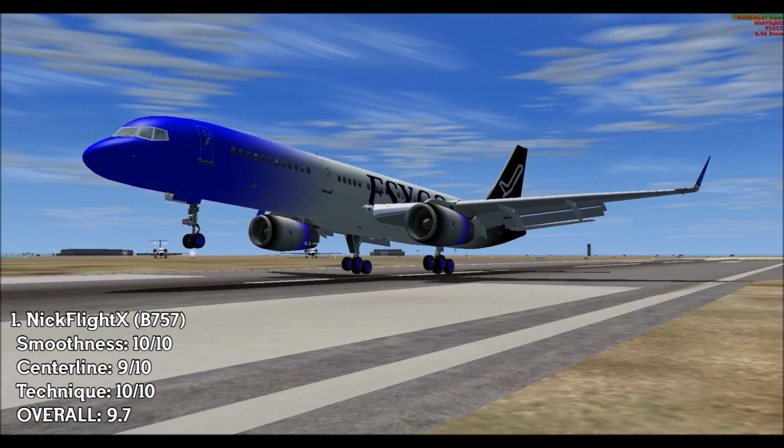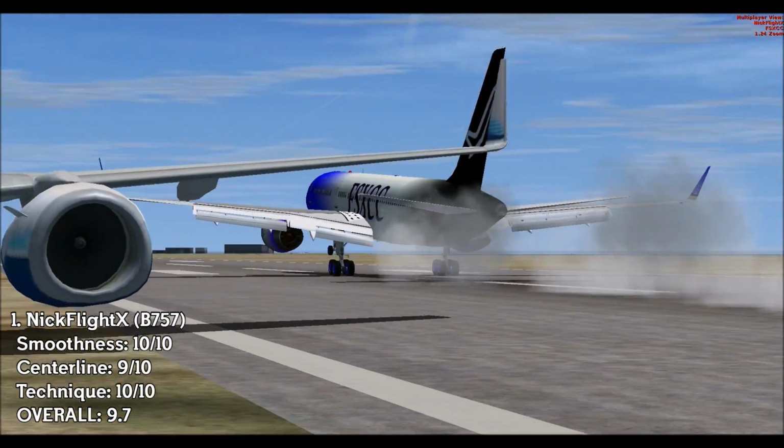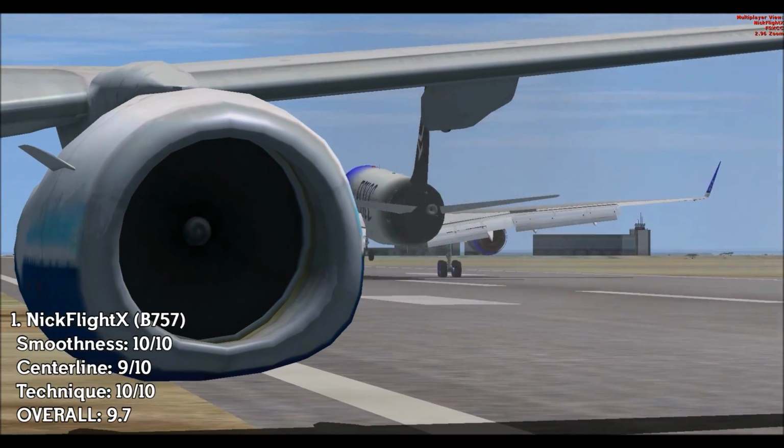a 9.7 on this landing. Touchdown was money on the marks and 10 out of 10 smoothness.